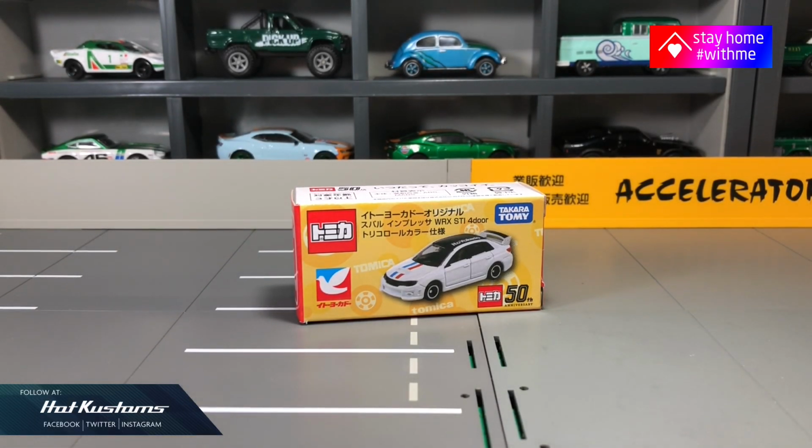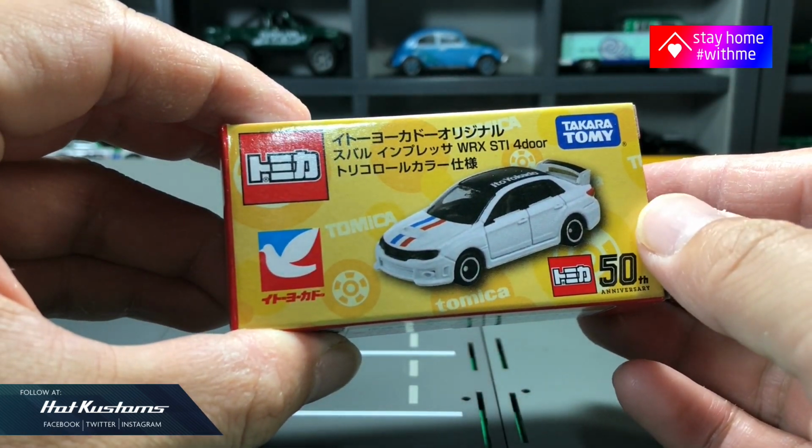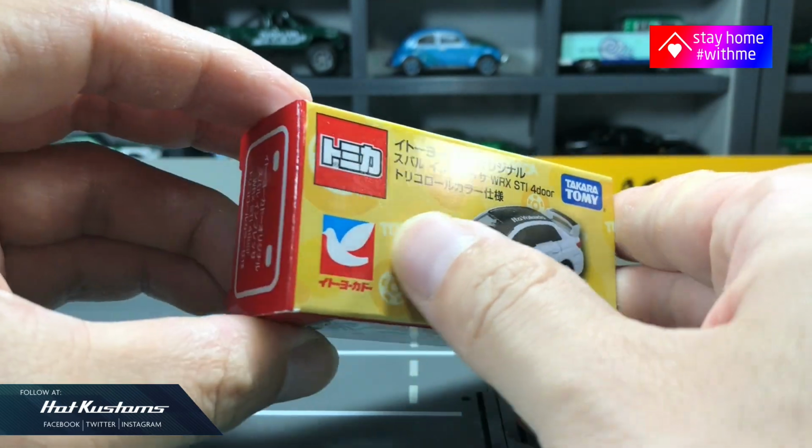Today unboxing is on the Tomica Subaru Impreza WRX STI 4-door. This is an Ito Yokado exclusive, available at Ito Yokado departmental stores in Japan. The outer box features the Tomica 50th anniversary logo and the gold background, together with an Ito Yokado logo.